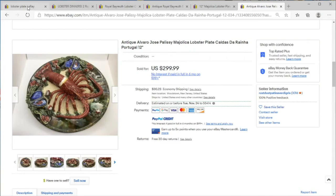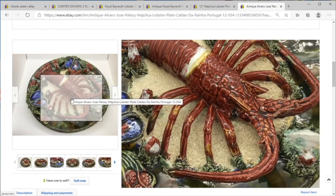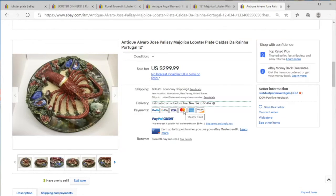So, keep your eyes out for the red crustaceans, because they bring cash.